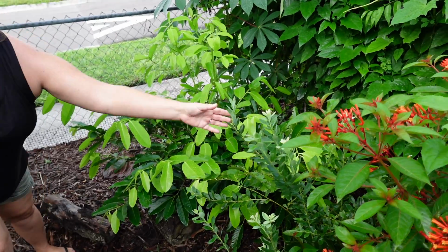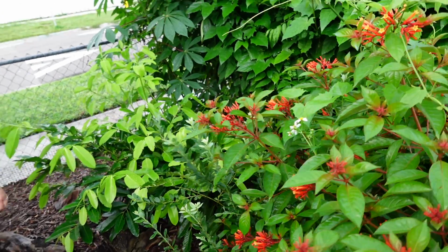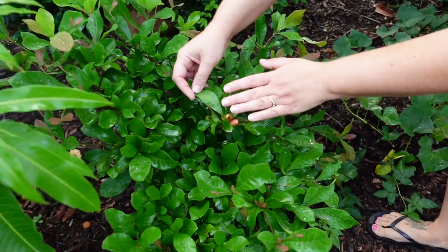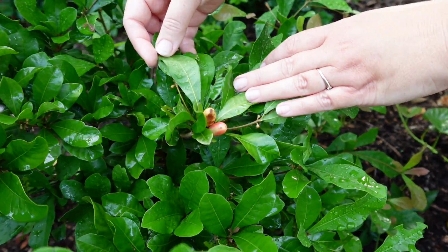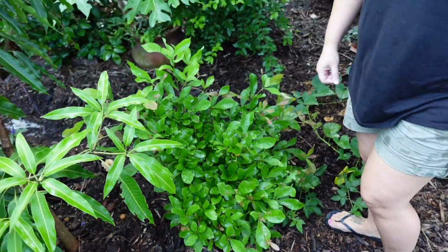Delicious. There's some more blueberries. I think that's emerald. And we've got miracle berry. Oh look, there's berries. This bush is 3 years old. Very, very slow growing.